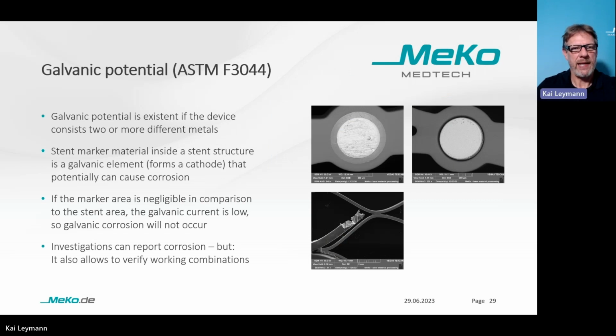The last of this set is the galvanic potential. The galvanic potential exists if a device consists of two or more materials. A stent marker inside the stent structure is a galvanic element from the cathode that can cause corrosion. You see on the right-hand side, you see pictures. We put a marker dot inside the stent ringlet, and this is causing a galvanic potential. It would not matter if you weld it in or crimp it in. Definitely here a galvanic potential is caused. And in the worst case, this could cause corrosion that eats up the nickel titanium part.